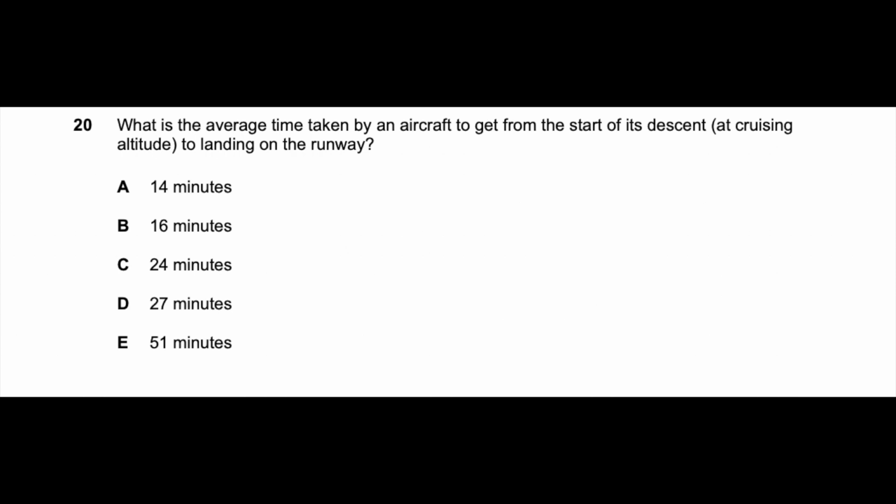As these values are based on a 1.5-hour flight, we multiply 90 minutes by 0.27. Time equals 0.27 x 90 equals 24.3. Therefore, the time from the start of descent to landing on the runway is 24 minutes.